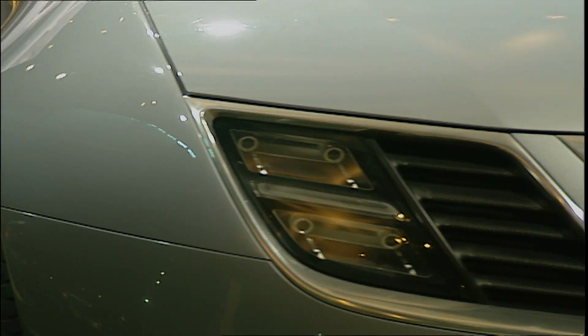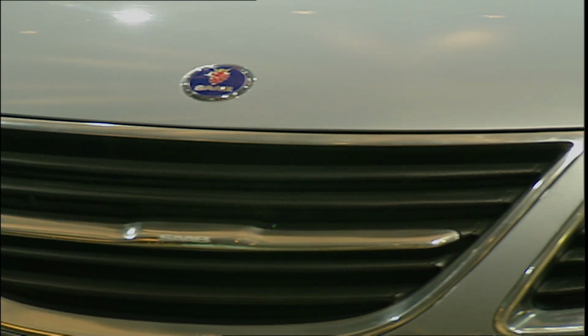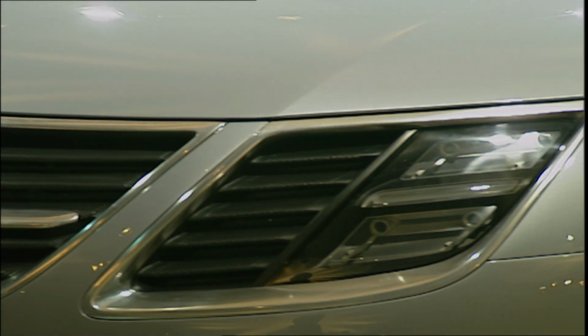Well, according to Saab, the plan here is to give you a car that looks and behaves like a sports car on the road, but which can still accommodate the grandfather clock, for which at one time you used to need a Volvo estate.